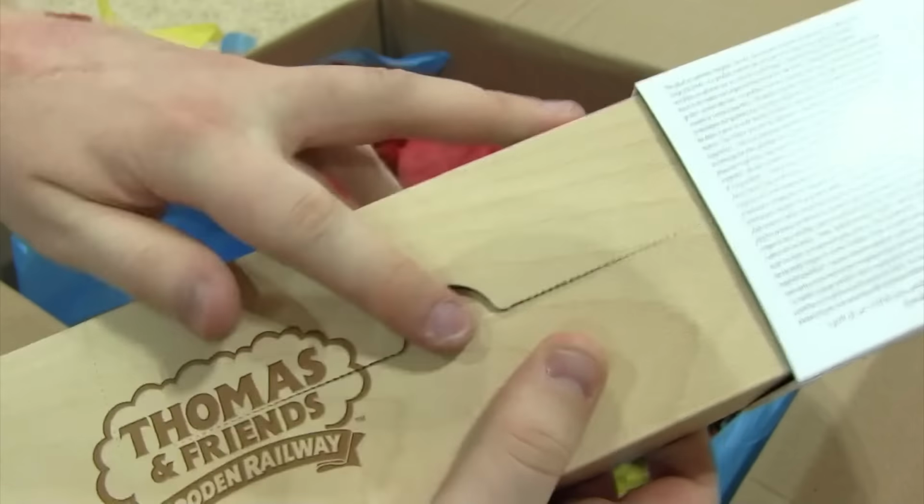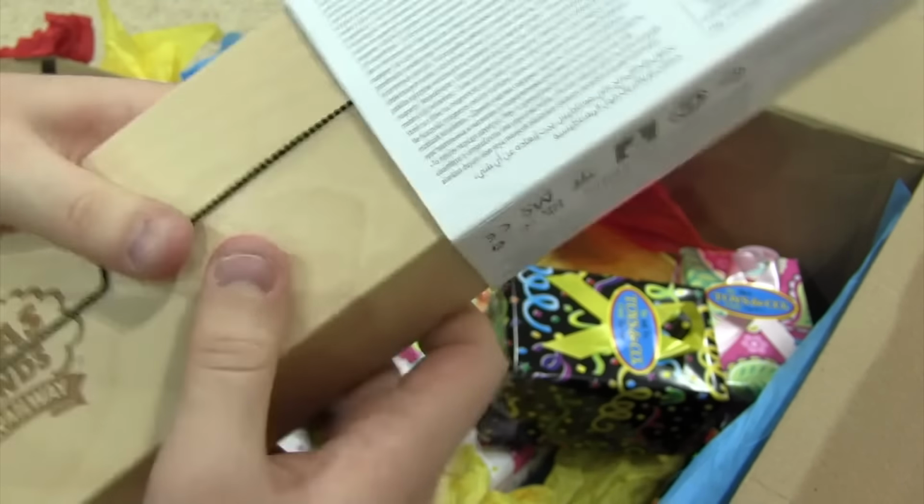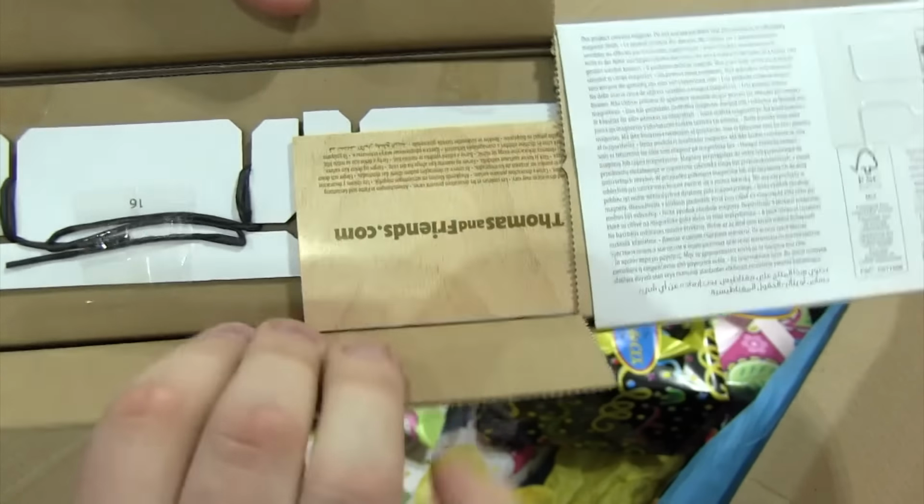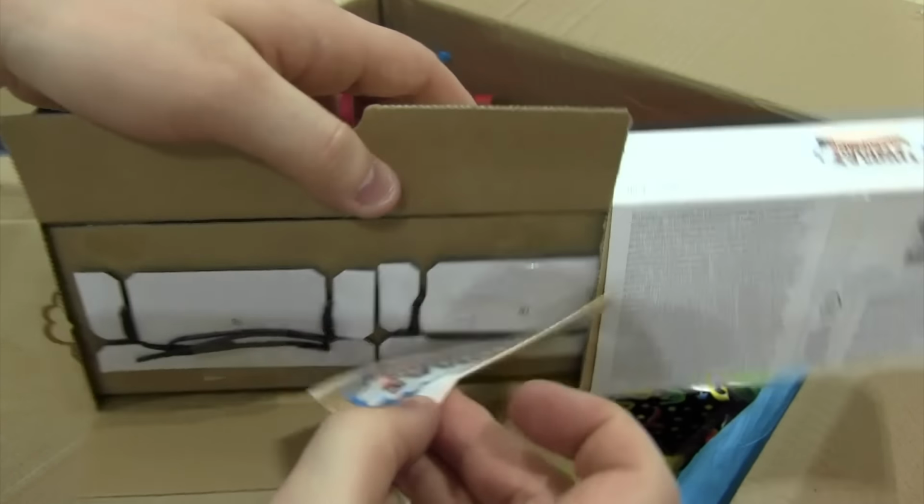Let me show you guys one more time how this back part works. You have to slide this all the way down so it can't go any farther, and then you can fold this part down. Really creative, by the way.